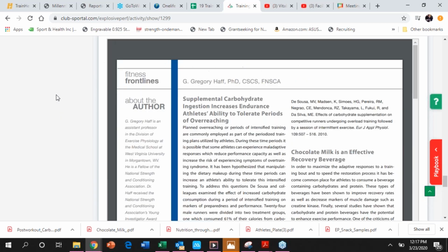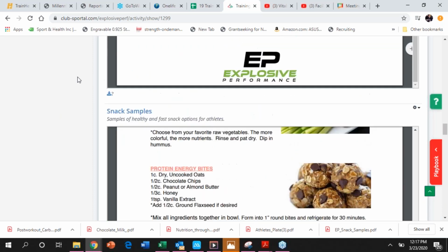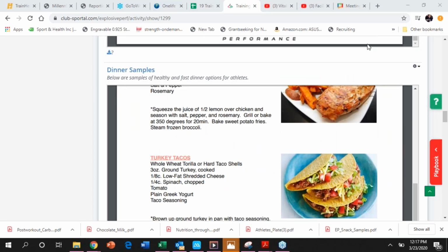Okay, let's go to the recording and let's learn how to use the Vitabot app. While I'm pulling that up, I'll go silent. It'll just be the recording playing.